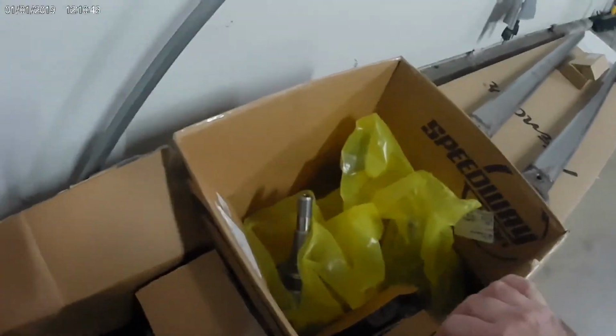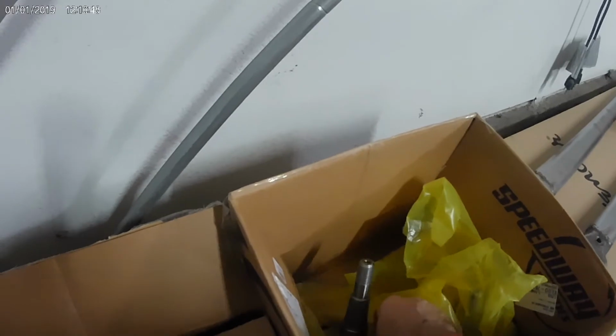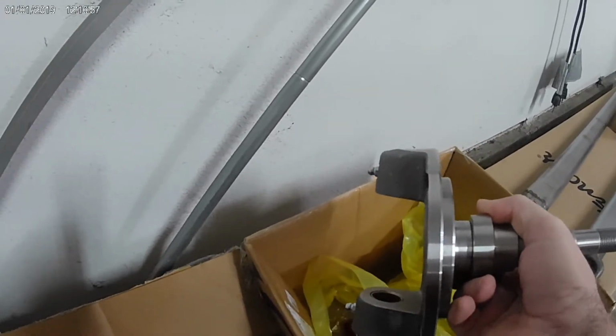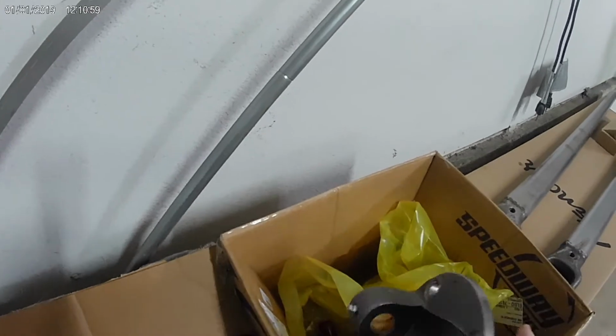Now these we touched on in the previous video. 1937 Ford style front spindles. This is what mounts on the front I-beam axle. The I-beam axle, of course, is not in yet. It will be here sometime next week, and I'll do a video when I receive that.